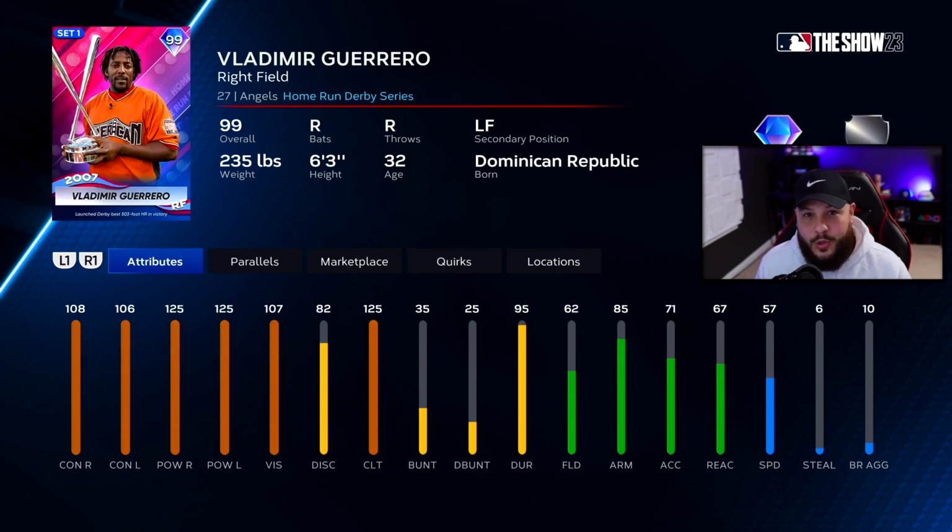Coming in at number 3, I'm going with Vladdy Guerrero, the father. And he's one of the best DHs in the game. As you can see, 108, 106 contact, max out power, max out clutch. Defense is not there. He does have the arm, but speed and defense is not there. You can probably hide him in right field if you have another better option at DH as well.